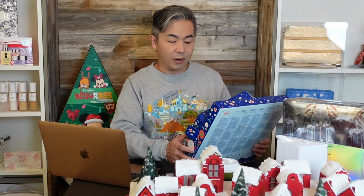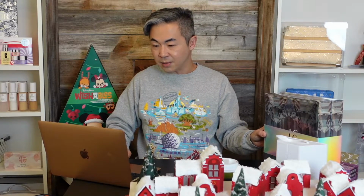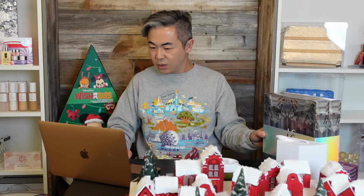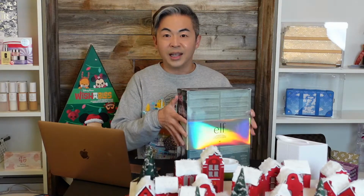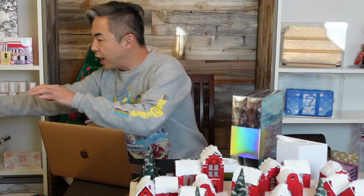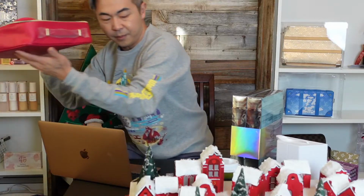So if you're looking for a last minute gift, something under $100, and you want to get something really nice, essential scent. Another one I really enjoy is the e.l.f. Cosmetics one. Let me see how much I paid for this. This one is also under $100, and they have some really amazing makeup. Let me show you guys this. I already pulled it out.